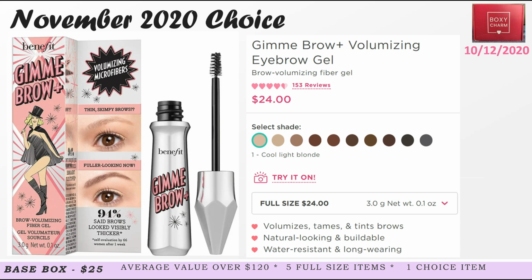But you see that this product is going to volumize, it's going to tame, and it's going to tint your brows for a natural looking and buildable finish. And it's also water resistant and long wearing. So, you know, this is a product that a lot of people like. And I'm glad to see Benefit coming again to Boxycharm.